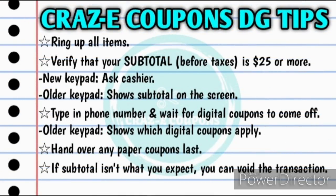So here is how I go about checking out on Saturday when I do my 5 off $25 scenarios. First, I'll have the cashier ring up all of my items. Then I'll verify that my subtotal is $25 or more, and keep in mind that that is before taxes. Now, if you're at a store that has the newer keypads, you will have to ask the cashier what your subtotal is. If you're at a store with an older keypad, it will actually show you the subtotal on the screen. Next, I'll type in my phone number and I'll wait for all of my digital coupons to come off. Again, if you have those older keypads, it will actually show you which digital coupons have been applied. Then if I have any paper coupons, I will hand those over last.